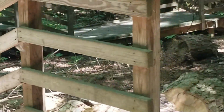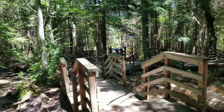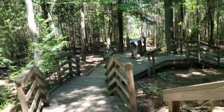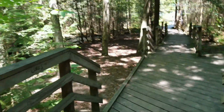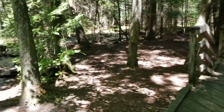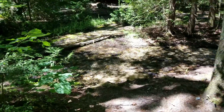Beautiful. Now we're going to take a walk down this path and show you guys where the water goes to, as it babbles through the woods. Beautiful. Just beautiful.